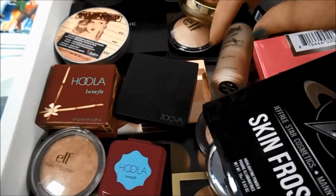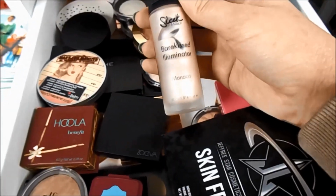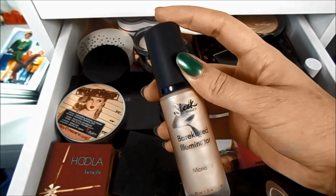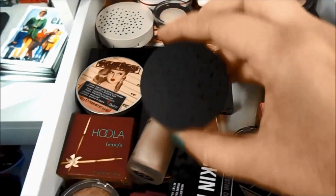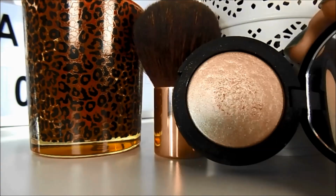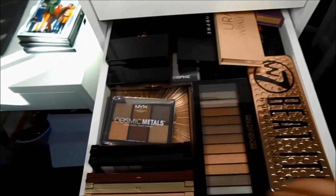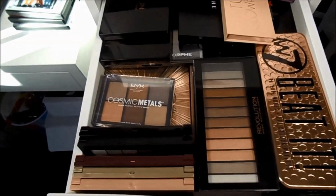Another thing that I've been loving is the Sleek Bare Kissed Illuminator. This is beautiful, again literally just on its own. This highlighter by Topshop, it just looks like that and it is beautiful. I absolutely love it. In this next drawer I have most of my eyeshadow palettes.